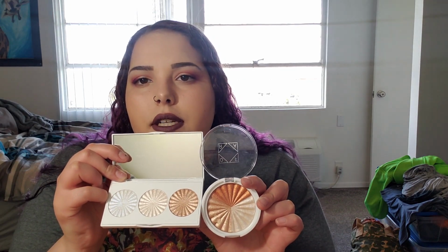But this one has the Space Baby, which is like the bluish. Sorry, you can see my cluttered makeup. And this one is like the darker one. So I don't want to get rid of it though because Ofra highlighters are so nice. Love the formula. So for right now, I'm just gonna keep that. We're not gonna question it.